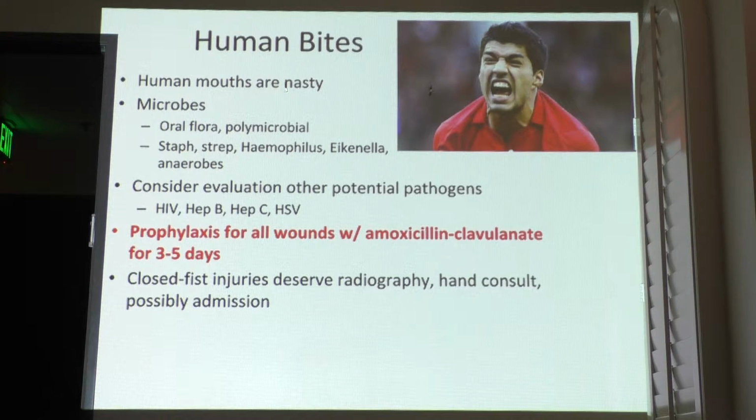This guy has a tendency to bite. He's bitten I don't know how many rivals, but anyway. So human bites are on your boards.